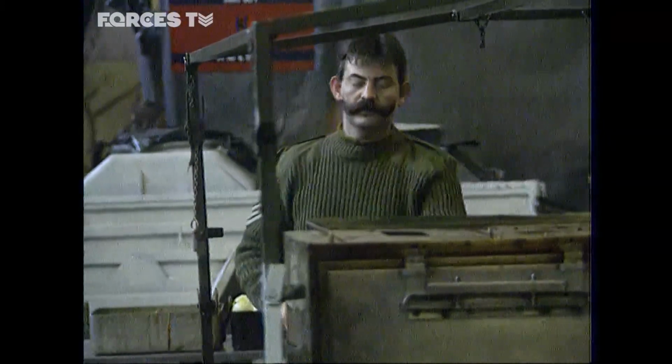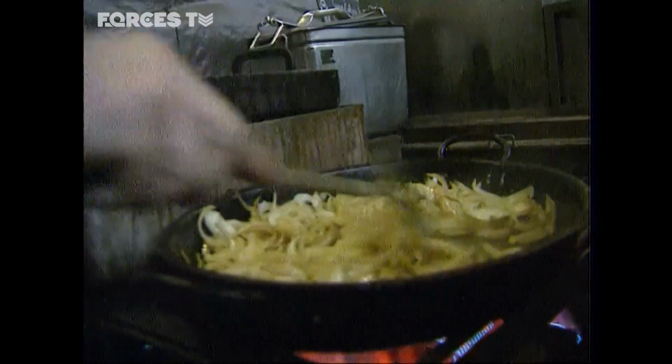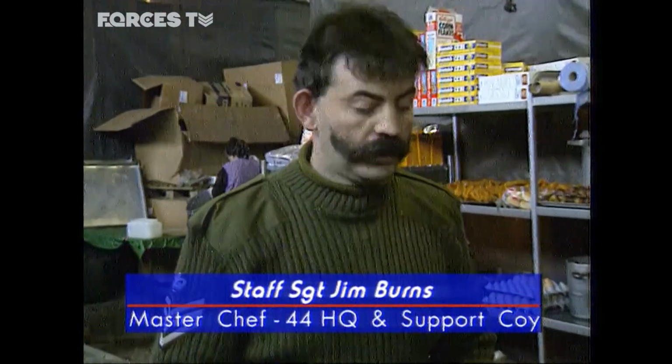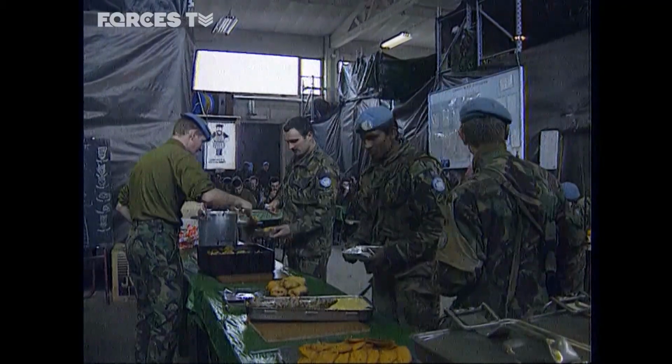The first 9 days here saw the soldiers surviving on compo rations, but things have since improved. Well, basically we've been coming up with the normal food that we get back in Hamel. We're currently operating on fresh. Initially we were on composite rations. We get our fresh from Split 3 times a week.